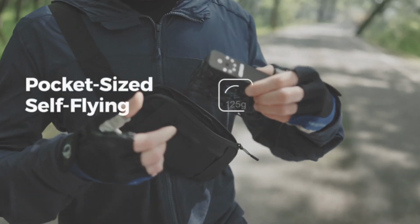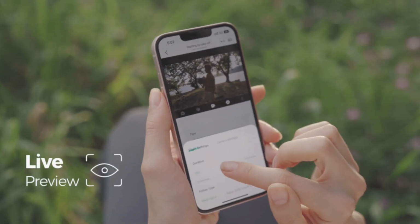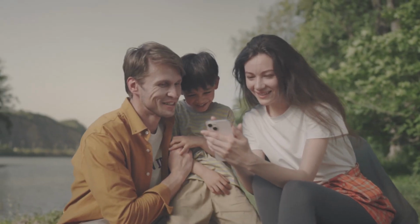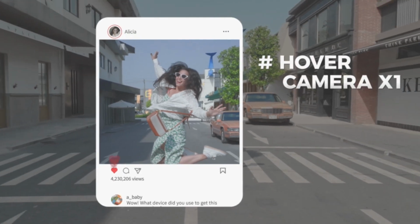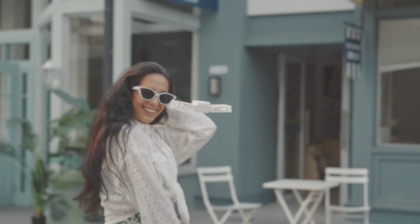The Hover Camera X1 is a pocket-sized self-flying camera that was introduced by 00 Robotics. The Hover Camera X1 was designed to be a compact and portable drone equipped with advanced features that make it easy for users to capture aerial photos and videos. Its unique feature is the ability to fly autonomously, allowing users to capture moments from unique perspectives without having to operate the drone manually.